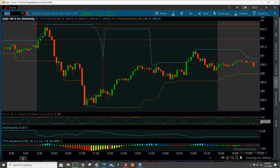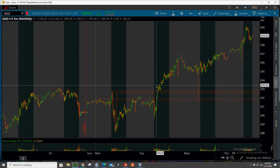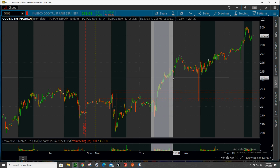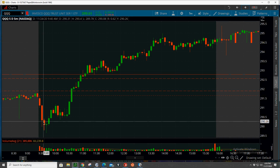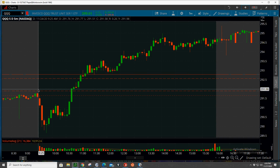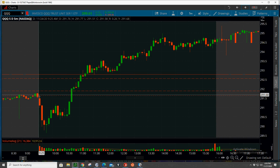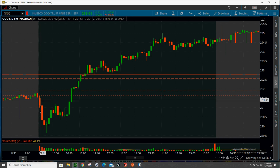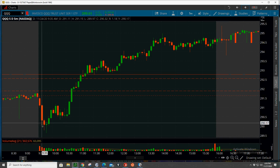So next day, Tuesday. These lines are still on here. Let's zoom in on Tuesday. As you can see, again, red candle down. We were under these supply areas. It fired to the downside, so you play it to the downside. Again, it was just a quick trade. We're looking at 292, it didn't even get to 292. It was a little bit above 291.50, down to about 290.50. So over $1, there was money to be made.